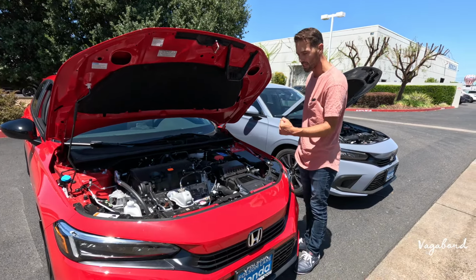So the main difference is the inlays on the Sport are matte black, to where on the EX you get some high gloss black on the door panels, okay? That's on the door panels, just in the front. Then we go over to the Sport pedals. All right, you get the silver Sport pedals down there.